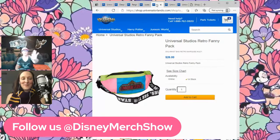Next up, Sleepy, Happy, Grumpy, Dopey, Sneezy. He needs a fanny pack because he has to keep tissues close by. Right now, Universal has this amazing retro line. It features that marquee from the 70s, 80s period, with the color scheme with the neon colors. So maybe it's even a little 90s, right? I don't know, I kind of like the edge of the 80s. But this retro line reminds me of the Universal that I can remember from my youth.